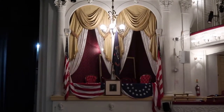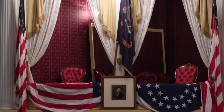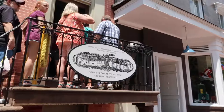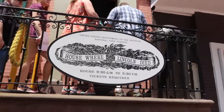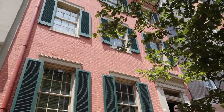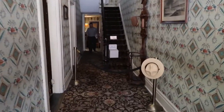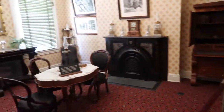Booth where President Lincoln was sat to watch the play that night, and John Wilkes Booth came in a door in the back of the booth and shot him at a very comedic moment of the play, so no one really knew what happened. Across the street, there's the house where Lincoln died. It's the Peterson House, and you're allowed to tour the inside of it and see the bedroom where Lincoln was brought after he was shot and actually lived out his final moments.